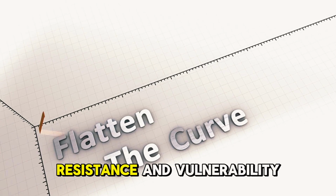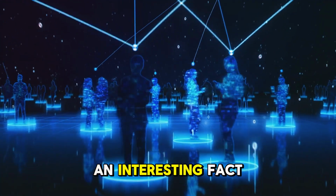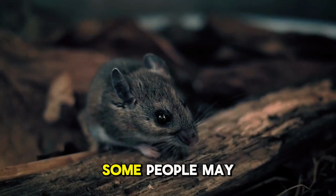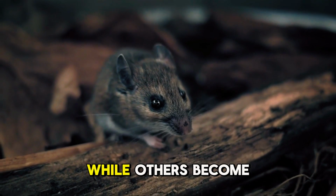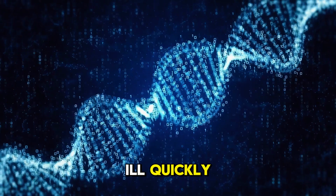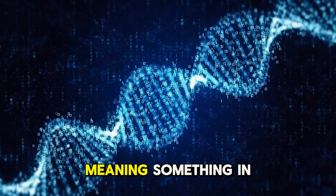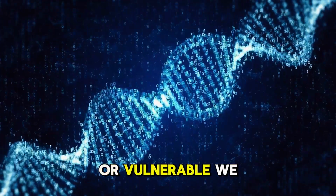The mystery of resistance and vulnerability. An interesting fact about prions is that not everyone is affected the same way. Some people may be exposed to prions and never develop the disease, while others become ill quickly. Scientists believe this may be related to genetic factors, meaning something in a person's DNA may make them more resistant or vulnerable. We still don't fully understand why this happens.